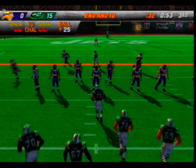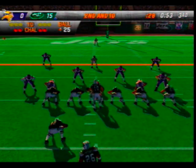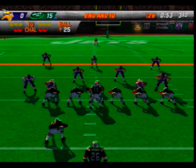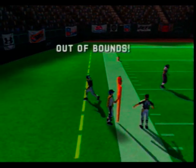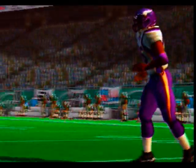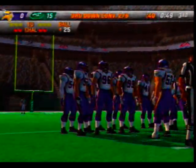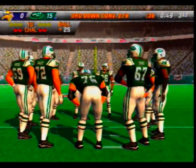Second and 10. Ball on the 25-yard line. With the pass, on the sideline and out of bounds. They like to throw it to the sidelines in situations like that. His throw was just a little off. Clayton was the intended receiver on that play.